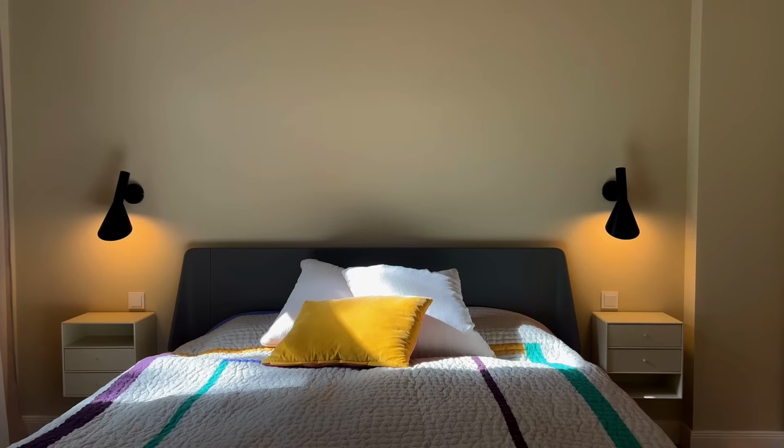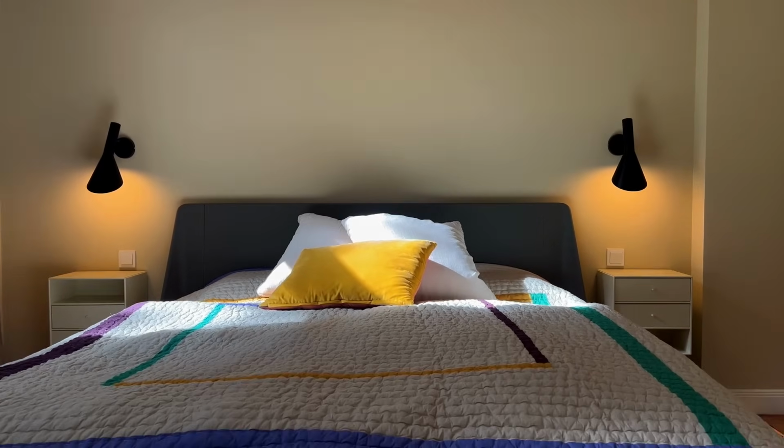And what I love, if you have this much space, is the possibility to create a really perfectly symmetrical space. So in the center of the bedroom, you have of course the bed.